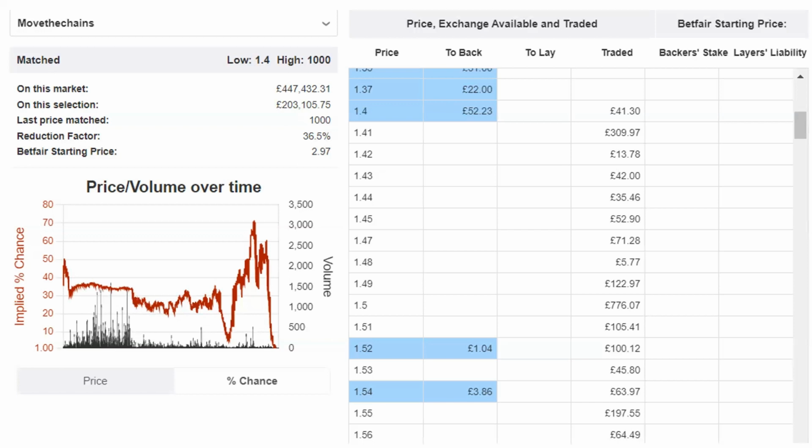And don't be too greedy. I often only do it for a very short period, as long as there's nothing going on. I don't want to do it for too long because I could be in the middle of backing the horse. And I always try and do the scalp between fences. So just after they've jumped one, back it and look for the lay before the next fence.